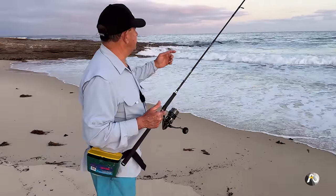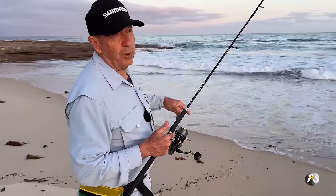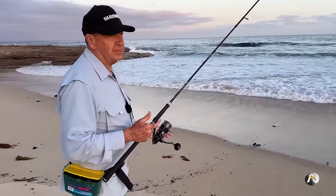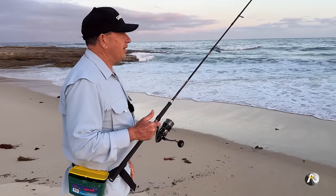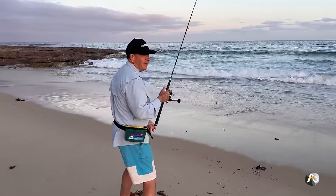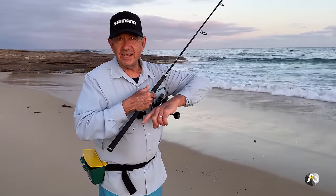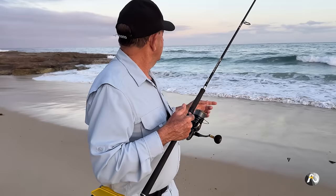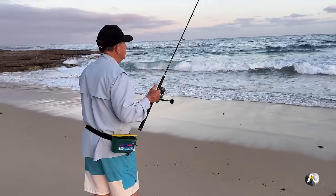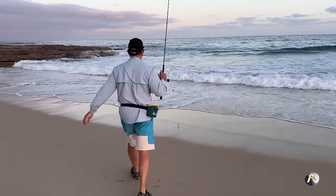This spot here is the shortest distance to the back of the waves, but it's still not a really short distance. I'm estimating it's probably a good 30 metres at least anyway. And there has been a lot of weed. I can see there's weed all over this beach, but when I look in the water, I can't really see much weed in the water. So I'm hoping that that's the case.